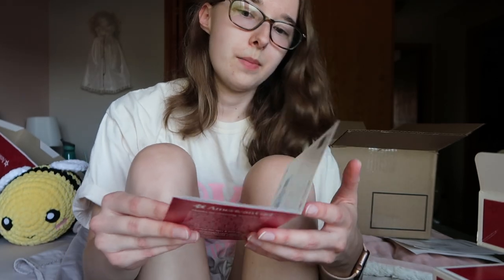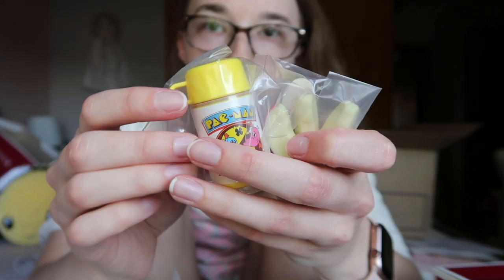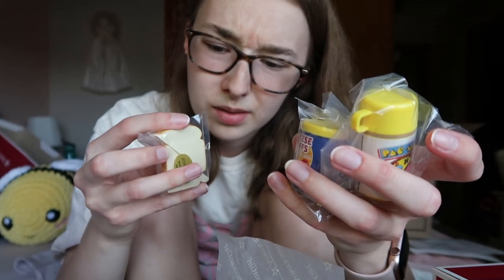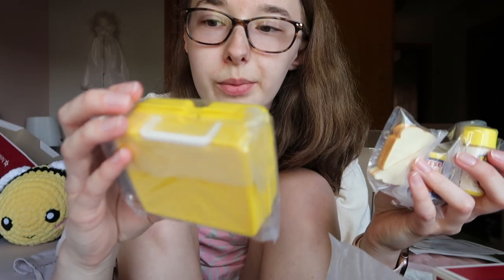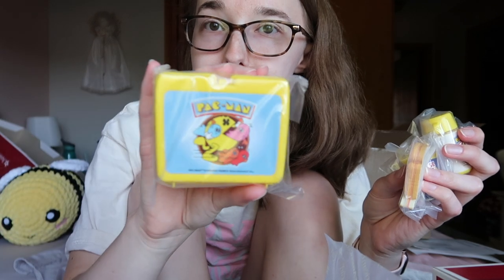Little slumber party pamphlet. Here's her lunch set, which I thought you had to buy the collection to get the Care Bear sleeping bag and this, but you can buy it all completely separately. You just might have to do a little digging in order to find the separate listings, but they are separate. So apples, you have the little Pac-Man thermos, can of cheese puffs. I'm thinking this is a ham and cheese because it kind of looks like that. Oh, bologna and cheese. I was close. Not close enough though. I give up. Pac-Man lunchbox and whatever the heck that was that just fell. Oh, the brownie. Gotcha.